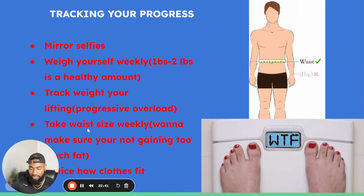Notice how your clothes fit. Track how you feel. Track your waist, and track your lifts in the gym. All those things, because they do matter. You can gain muscle and not lose a pound, guys, but lose fat as well. So the scale could say, okay, I'm the same weight, but you can look different in clothes. You can be stronger and your waist could be smaller.